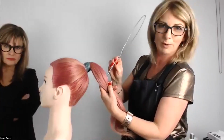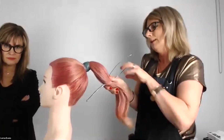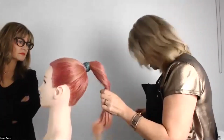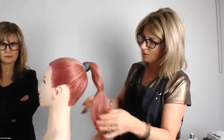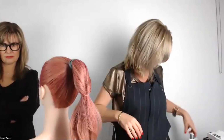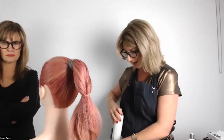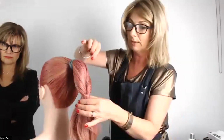Straight the way through. We renamed this the loop-de-loop. Straight through, catch it on, flip it down so that we've now got that kind of look. Okay, so give it a little bit of a scratch. And at this stage, you could go through with some of the expanded powder, which is also really cool.